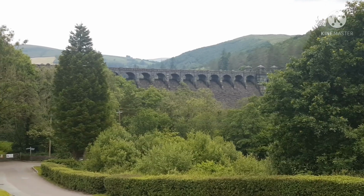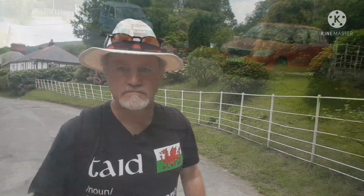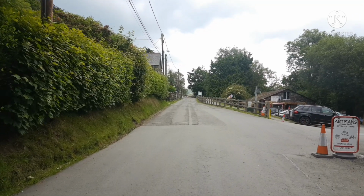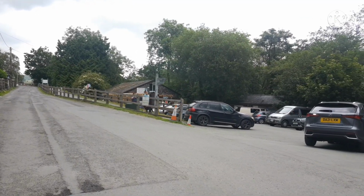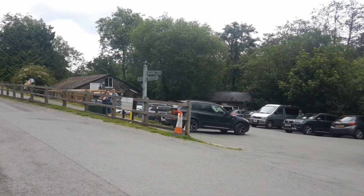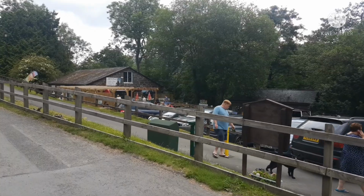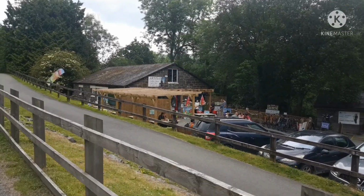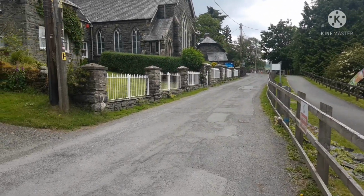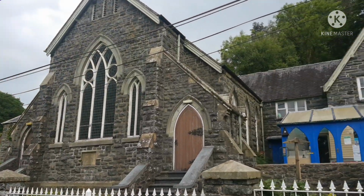Looking across the road, we get our first view of the dam wall. Not far now. Here is the little visitor centre. And on the right, tucked into the trees, is the fascinating bird hide provided by the RSPB, along with a cafe and ice cream shop. At the top of the road is that once standard requirement of all old Welsh communities, a capel, the chapel.